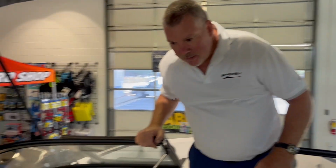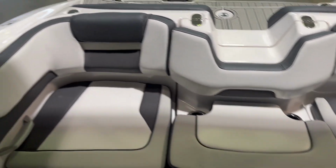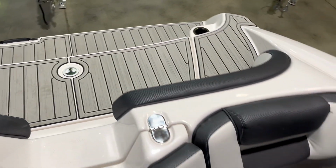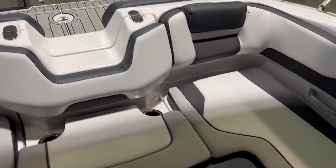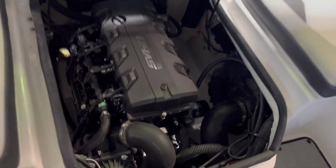We've got a 2023 SX195 by Yamaha. Just came in. This is 19 feet overall. Back on the swim deck, it's all C-deck matting. Got the boarding ladder tucked up underneath the back deck. It's powered with a supercharged Yamaha engine. This is the jet drive.